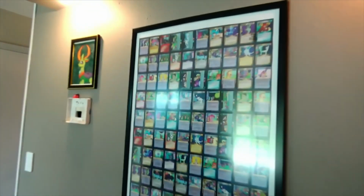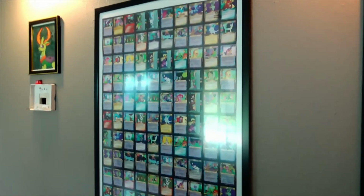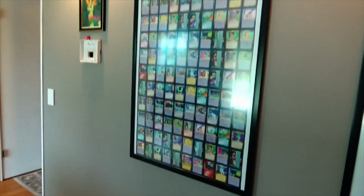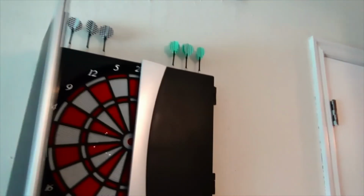And this is an interesting one, a shout out to Akami girl at BronyCon 2018, I believe it was. She had a booth for Interplay, and she was kind enough to give me one of their factory print cards, so they're not even cut or anything. So I thought it would be cool to just frame it and put it on the wall. Dartboard, I actually just got this yesterday because I like to play darts with family or friends.